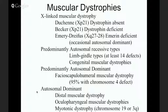The kids are in wheelchairs between 6 and 12 years of age, and they usually need ventilatory support by 20, even younger. They all develop cardiomyopathies. However, nowadays, our patients are living into the 50s with Duchenne muscular dystrophy. 30 years of 24-hour non-invasive ventilatory support, but they live into their 40s and 50s. What gets them is their heart. So beta blockers and ACE, well, I'll talk about that in a couple of minutes.